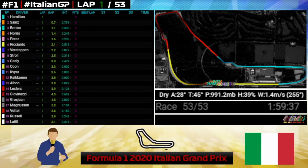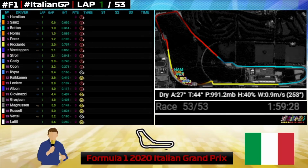Hamilton leads the way. The Williamses have slight contact with the two Haas cars. Leclerc goes to the inside of Raikkonen. Vettel's been pushed back to 19th place at the start. Albon coming under pressure as well. Great start from the two McLarens. Lando goes around the outside and takes Bottas at the inside of the Della Roggia. McLaren 2-3, Bottas falling back.